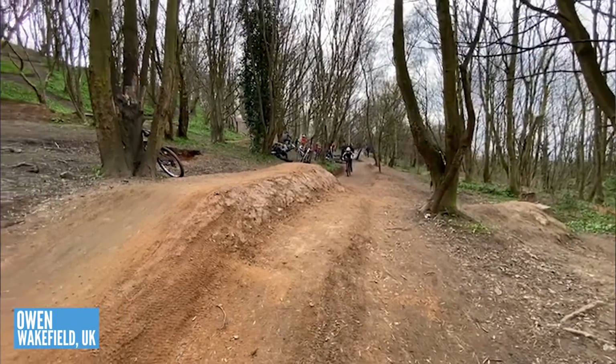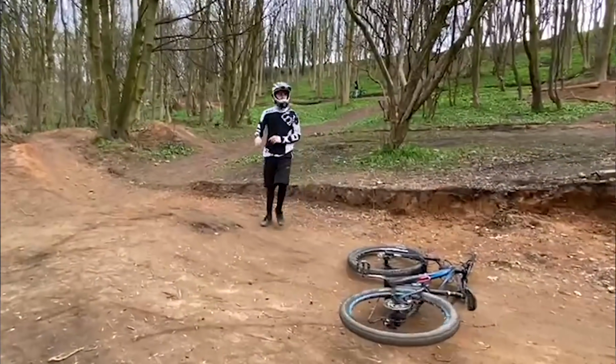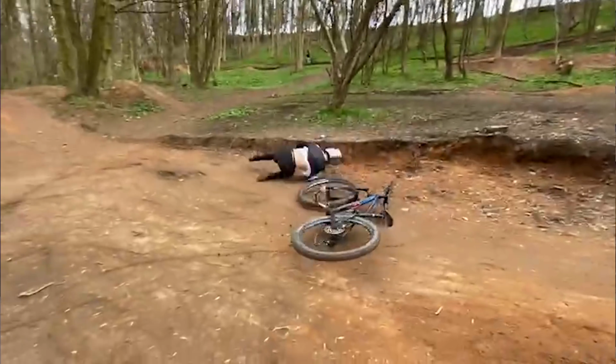Right, it's time for some fails of the week, and we've got two really good entries. Kicking things off, first up we've got Owen here on his Cube Stereo 120, up in Queen's Park in Wakefield. It's his first time attempting a one-footer and he couldn't bail in time, so he's getting a bit out of shape. Looks like a nasty landing, but he got out of that pretty easily, actually.